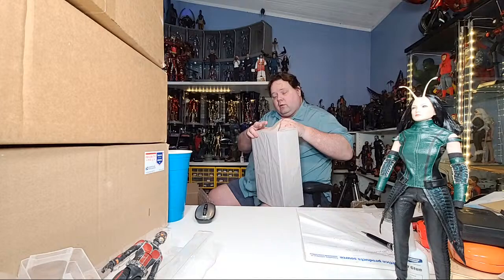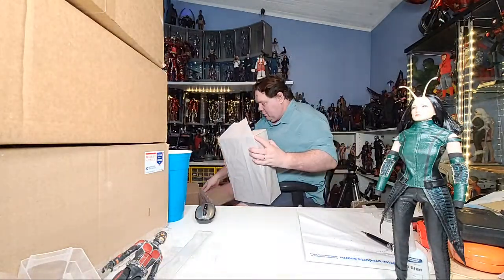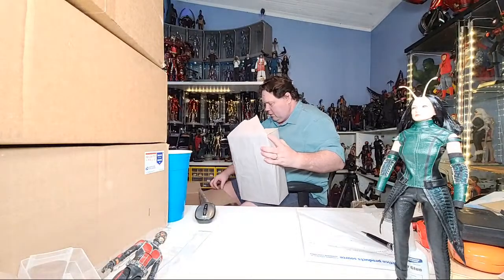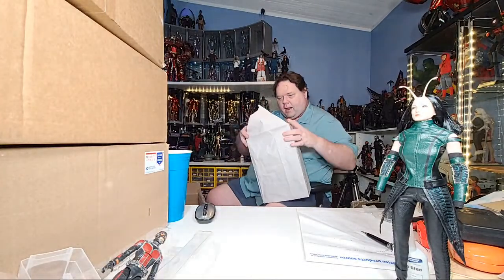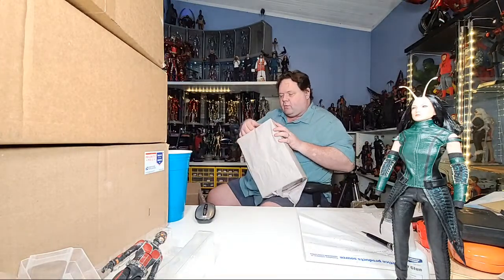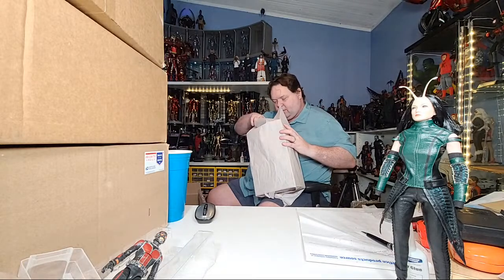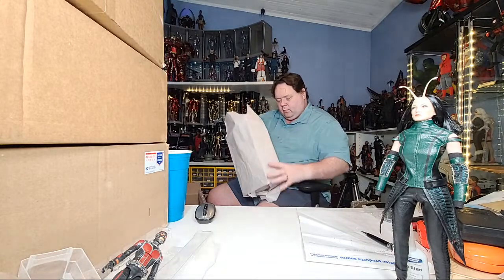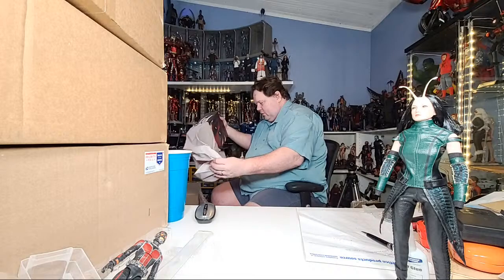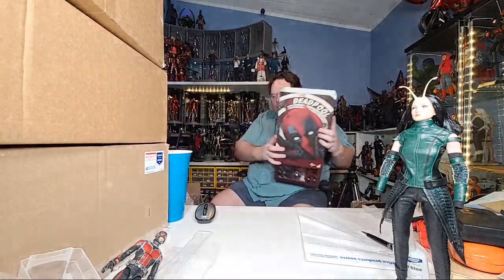Professionally packaged. This looks nice. This guy went overboard? No. Nice paper wrap. Packaged well. Thank you. It's nice. Be a nice gift. Oh, okay. So this is the Deadpool. I wanted another Deadpool.